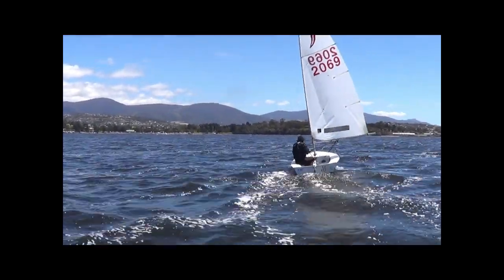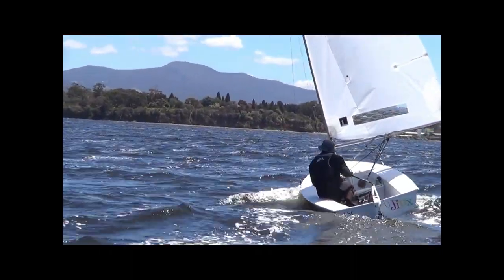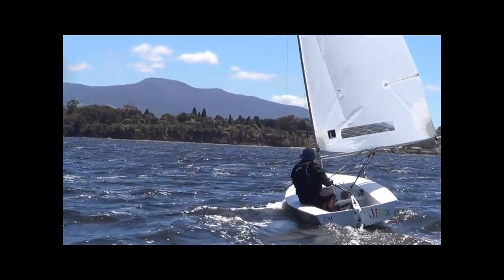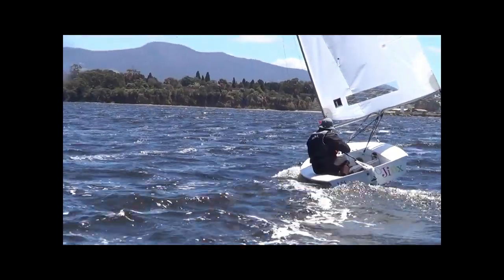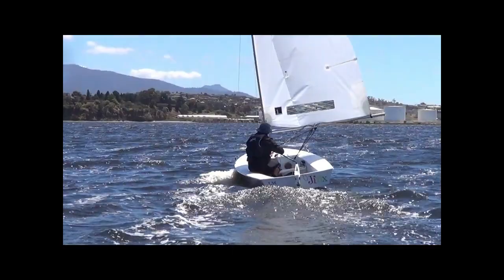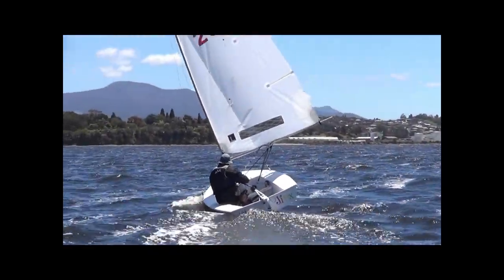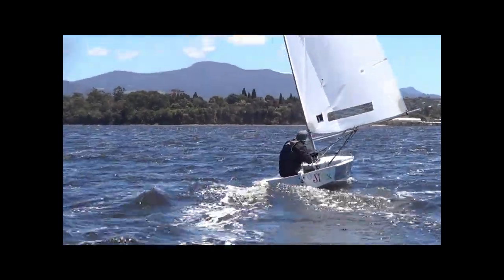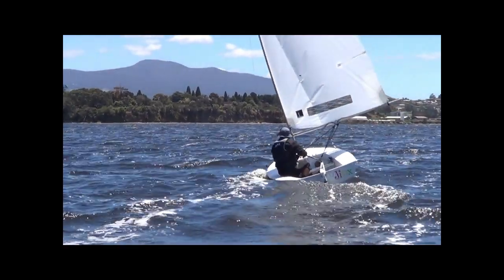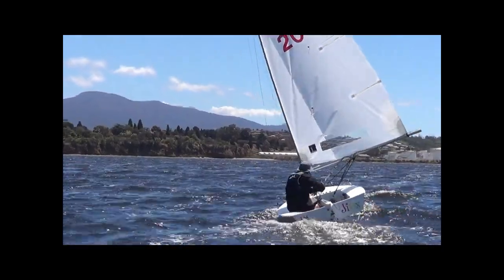2069, doing some subtle downturns. This is before the start on the surges. So aiming straight at the mark is always going to be slower. So use the waves to your advantage. If you get a nice little surge, go down with it. But notice he doesn't go down for too long. He gets a little acceleration, then he quickly comes back up again. That's usually a pretty fast technique, and he's got a nice heel to windward there.